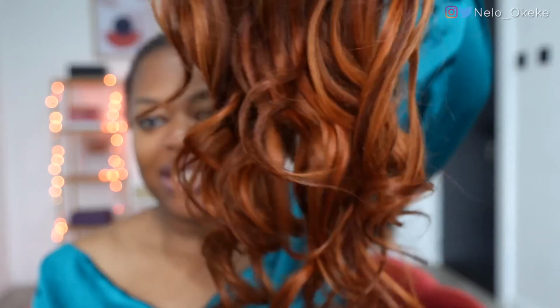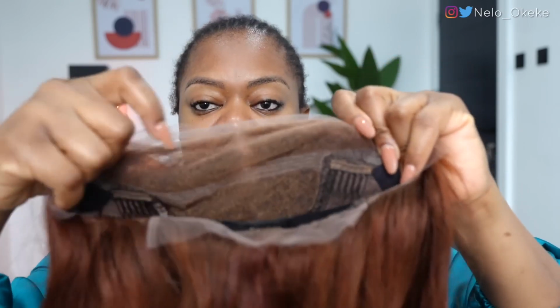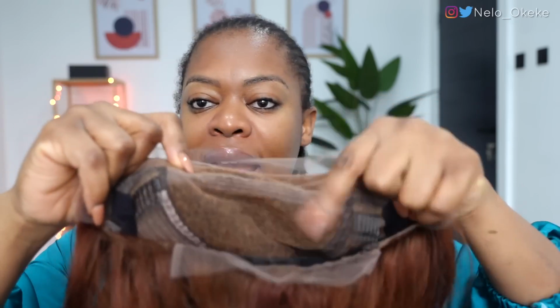And the hair is 20 inches, which is quite long. And the hair density is 200%, which is just perfect. I should also mention that even though this is center part, you can make it side part or anything because it has free parts. So you guys can see there's enough space for it to part. So it's center now, you can make it side, slant, you can do whatever you want with it. But we're going to be wearing it center today.